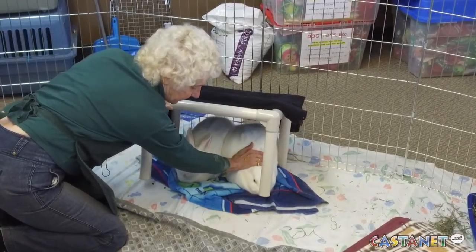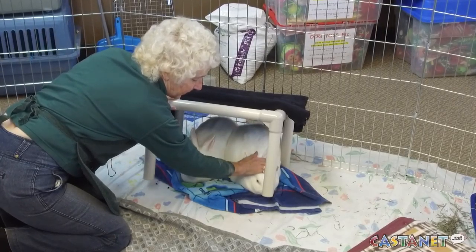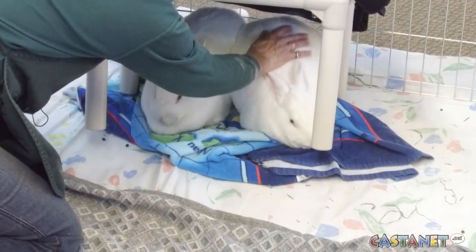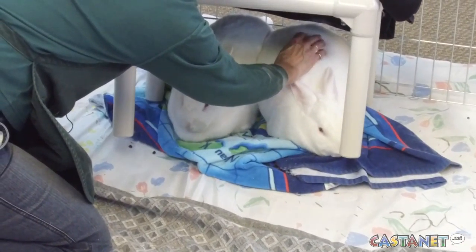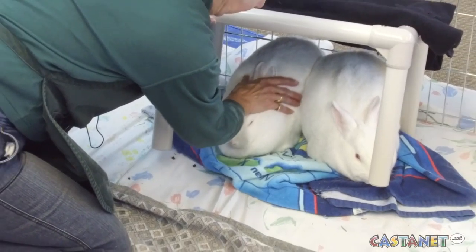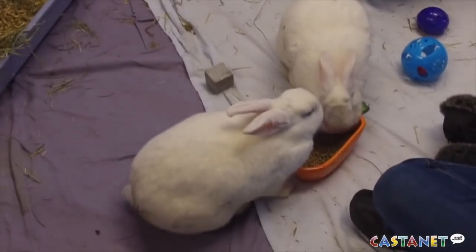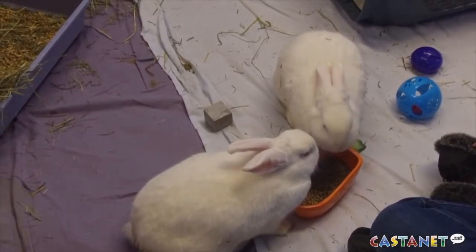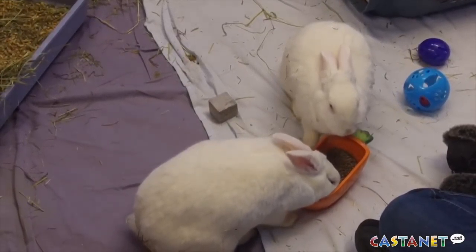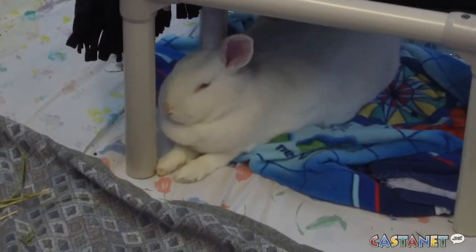We start off with a smaller enclosure. And then as they get used to using their litter box, then you can let them out and run around the house. And usually they are getting litter box trained. Some bunnies just like the romaine lettuce, and their treat would be cilantro. You can give them a little bit of carrot, but very, very little, just about the size of the end of your thumb.